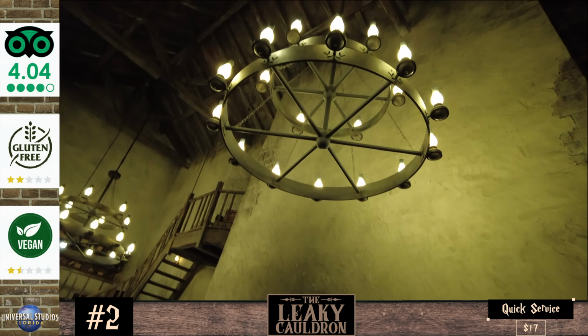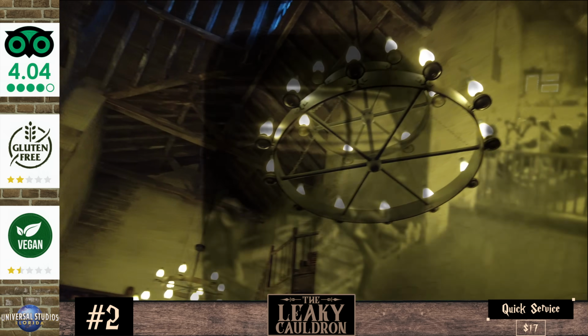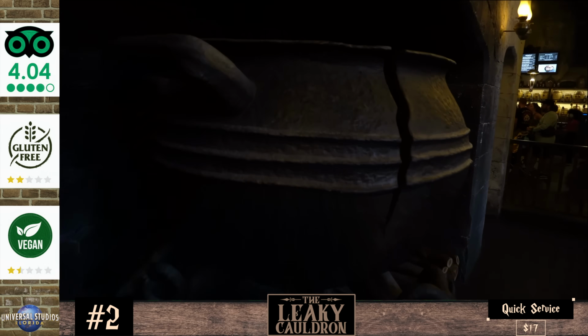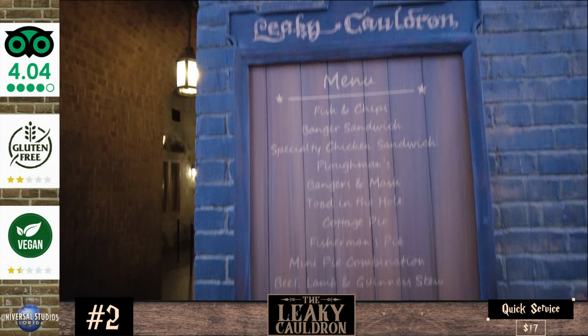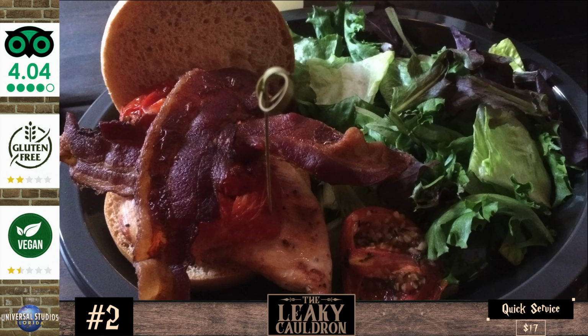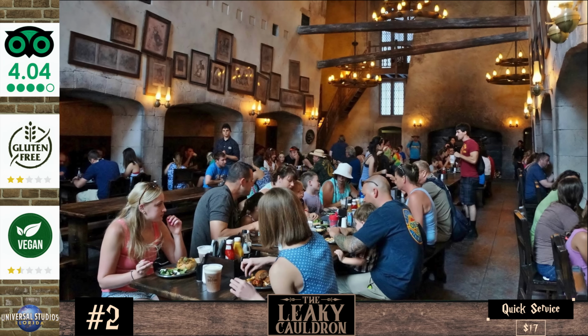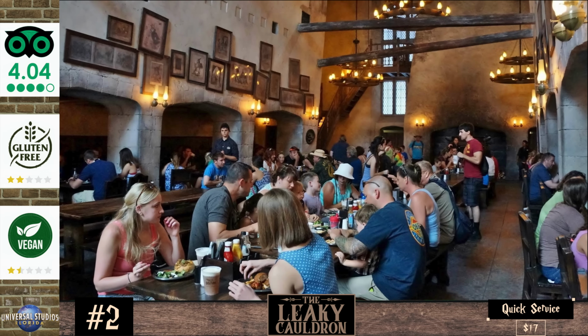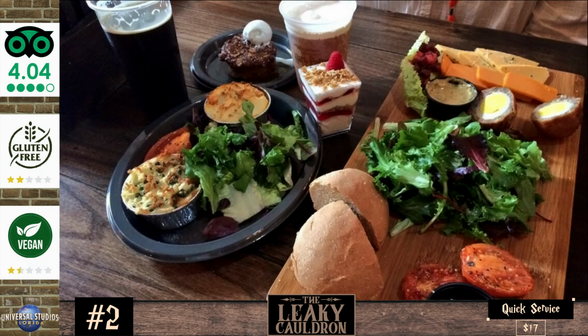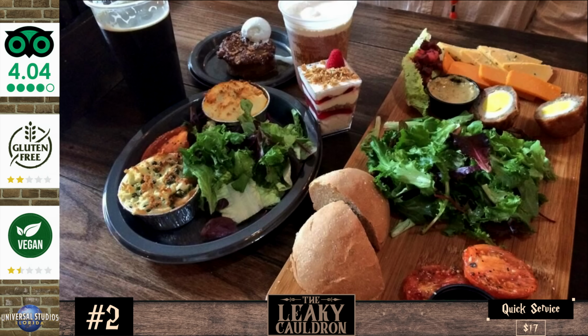Those that rate Leaky Cauldron appreciate the theming, the attention to detail is sufficiently faithful to the source material. The British cuisine is more authentic compared to the 3 Broomsticks over at Islands of Adventure. It also handles the crowds a bit more efficiently. But for all that, the theming is weaker compared to the 3 Broomsticks, not as much going on in this regard. Couple other reasons why you might want to dine somewhere else, or that this is not a good choice for fussy eaters.